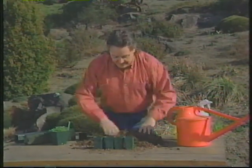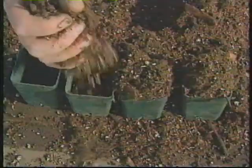I don't put any drainage material in the bottom of these little pots. I don't think it's necessary. And just sort of slightly overfill them. Don't push any soil down at all. Just overfill them so it's mounded on the top.